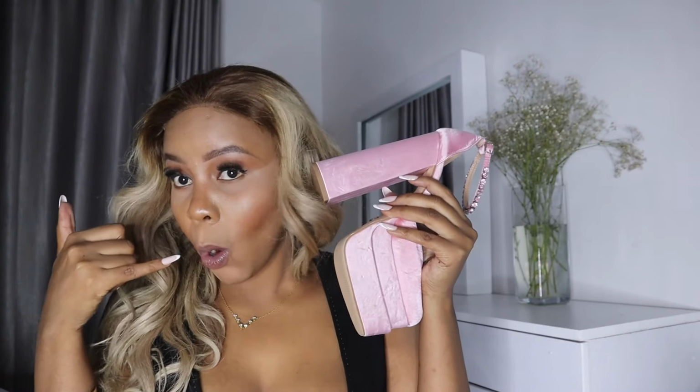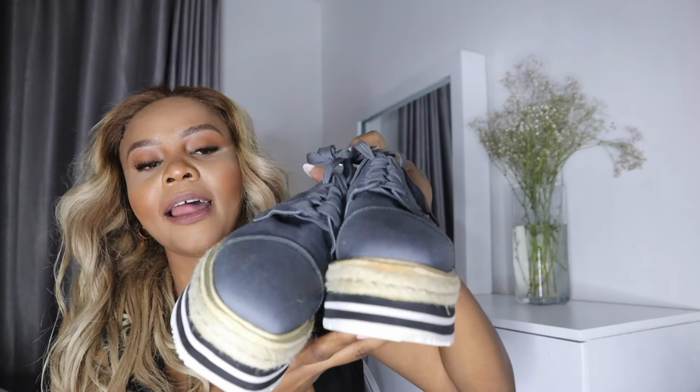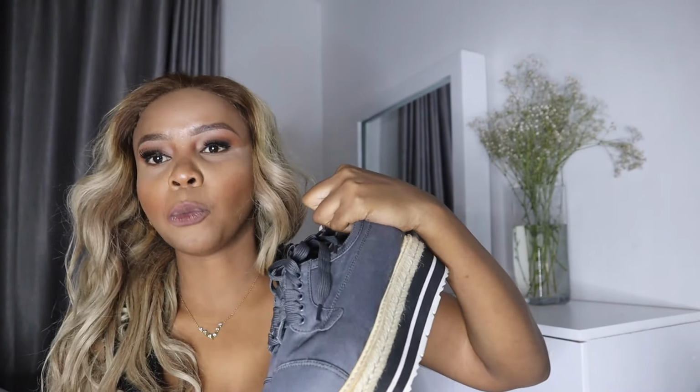Hello, hello, hello. So guys, the next item we have is a Prada brogue. This is the color, it's gray in color. I actually have two pairs. I have this in black. So we have these beautiful Prada platform brogues.